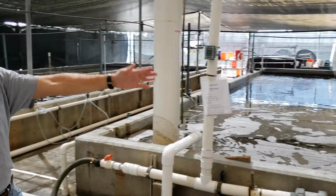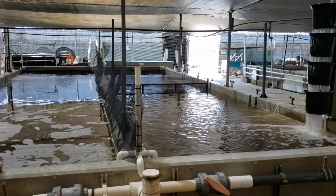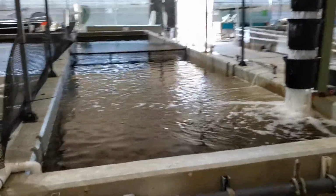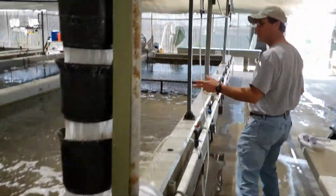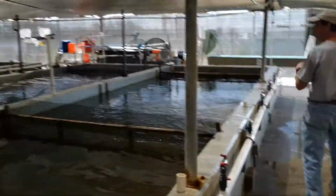And you can see all the fish that are in these raceways are fish that we've tagged over the last couple of weeks. So in this raceway, there are approximately 12,000 fish right now. There's about 6,000 in this half and about 6,000 in this half.